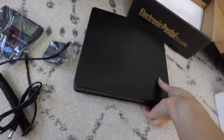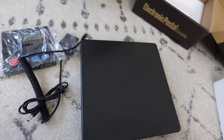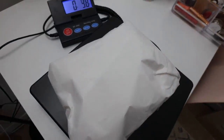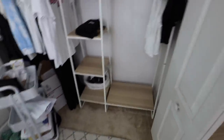So here's what it looks like. It's actually quite a bit bigger, so I should be able to fit a whole package on here and read the weight a lot easier than that little mini pocket scale. So I am gonna hook this up, and I actually haven't ordered a package, so we'll see how it goes. I can already tell this is just a billion times better. Perfect, 3.7 ounces.